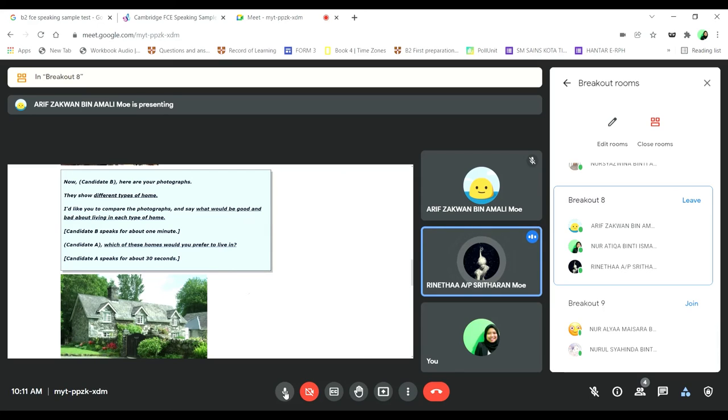I'll be talking about different types of home. Now, at the first picture, I can see that it's a house. It's a terrace house or detached house. So the advantage of living in a house like this is it's big and spacious. So I'm free to make any activities around the house, such as planting, or even I can cycle around the house.